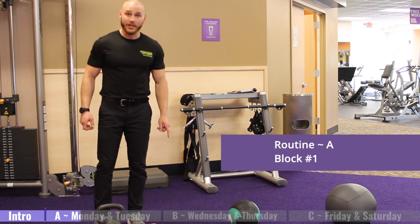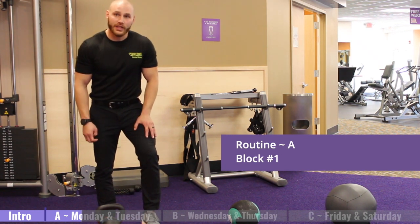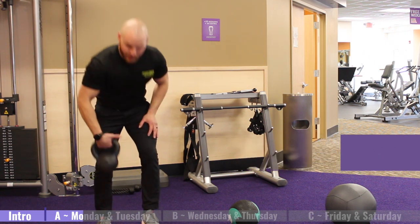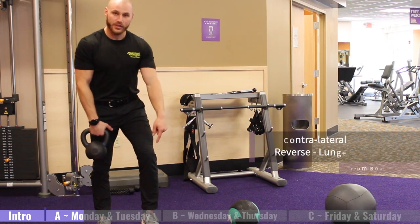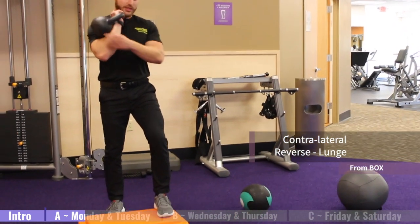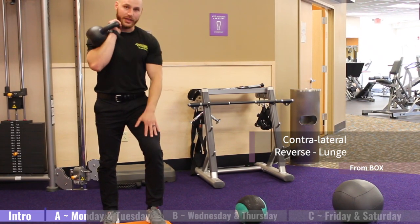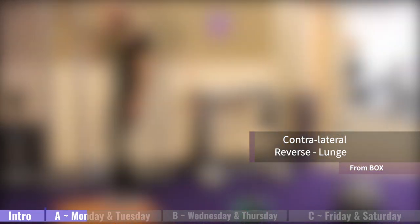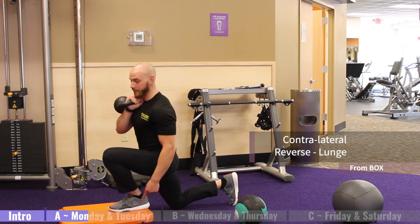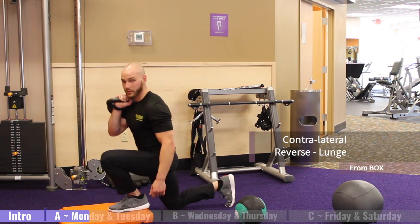All right, crew, what's happening? This is block number 1 in routine A for week 28. So our first exercise, we have a contralateral reverse lunge from box. So we'll be cleaning the kettlebell up to the rack position. We'll have our working leg, the opposite leg that we're holding the kettlebell from, on the box. We'll be stepping down. So from here, reverse lunging from box. Maintaining a flat foot, kettlebell nice and tight. 6 reps apiece.